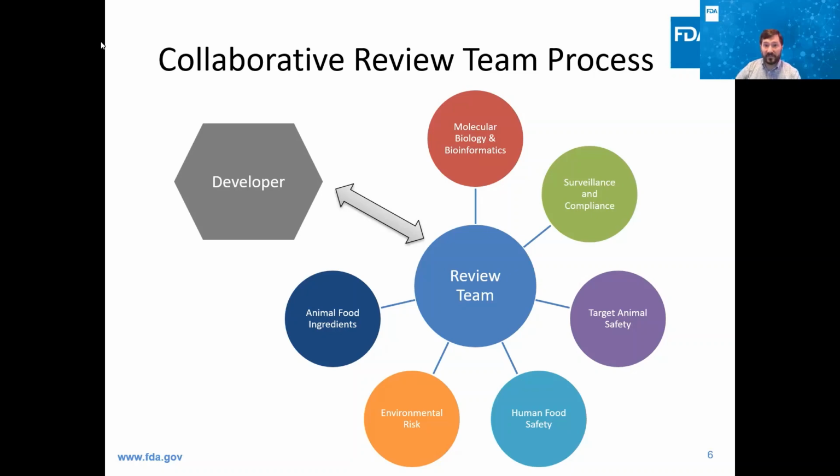To discuss more specifics about the review of genome-edited PRLR-SLICK cattle, I will now turn things over to Dr. Stella Lee, molecular biologist and the SLICK cattle review team lead.